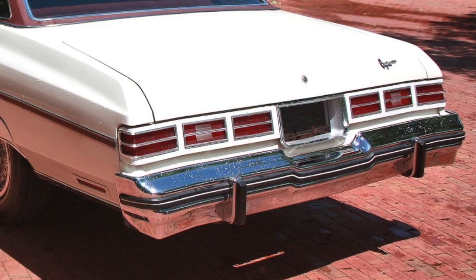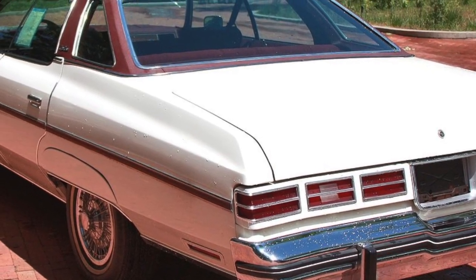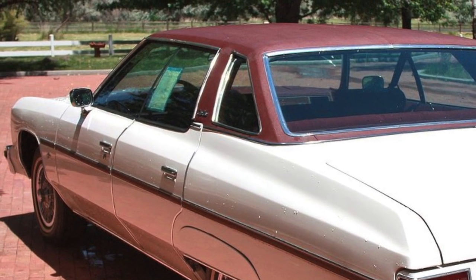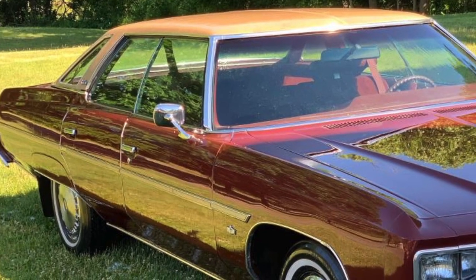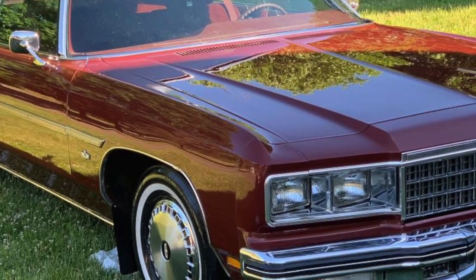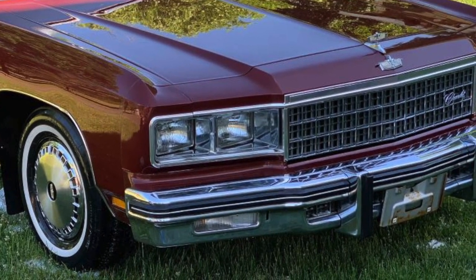The 1976 Caprice had a length of 222.9 inches, a width of 79.5 inches, and a wheelbase of 121.5 inches. It also had a heavy curb weight of 4,300 pounds. The 1976 Caprice was popular among the buying public. Its very sporty and stylish lines had its share of charisma.